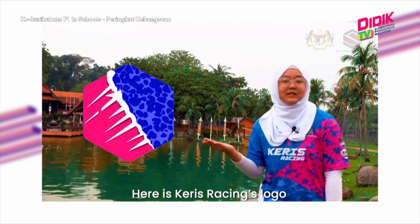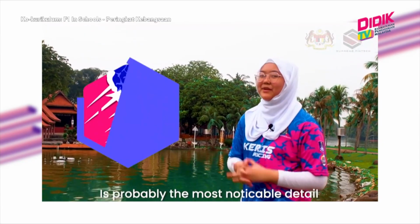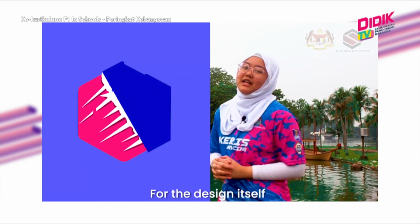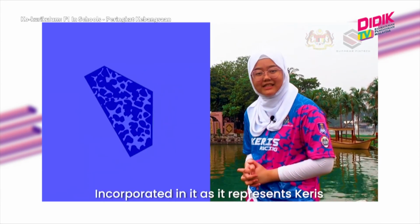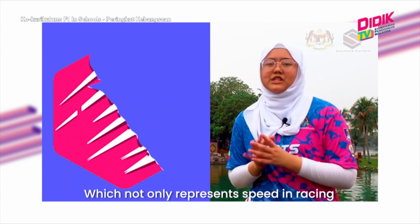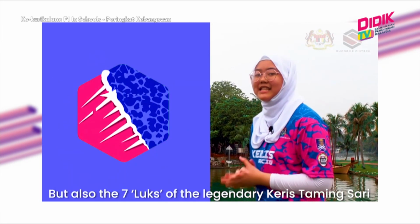Here is Curious Racing's logo. Every detail in our logo has its own meaning. The hexagon shape is probably the most noticeable detail, where every side of the hexagon represents an aspect of the team. For the design itself, the upper right half has the Curious microstructure incorporated in it as it represents Curious. The white Curious in the middle represents balance in every aspect of the team. And the bottom left half has 7 lines, which not only represents speed in racing, but also the 7 looks of the legendary Curious Tamingsari.